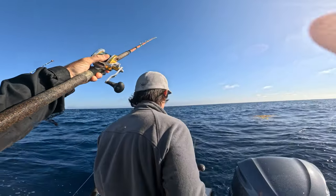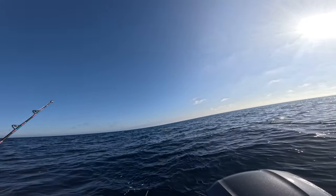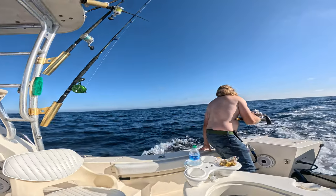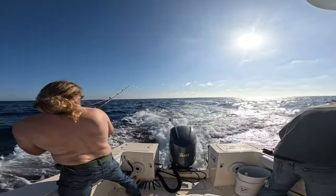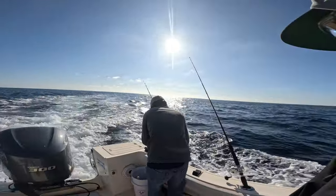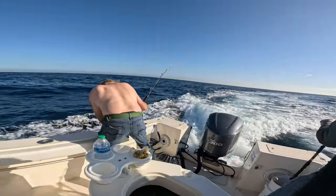No, he swam over this way. Yeah. Is that a mola on it? Yeah, it looks like a mola, not a dorado. All right, time to run the trollers. You got both X wraps on there, huh? Yeah. X wrap 30s. Yeah. X wrap 30. Got a Penn International. Both those are Penn Internationals.